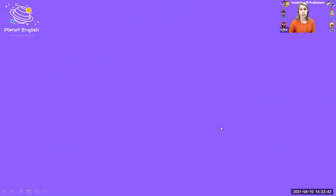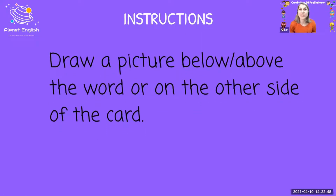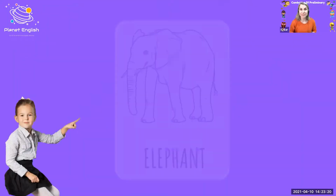The next thing that we're going to need to do is draw our picture. Now I get to draw an apple. This will help me remember the word. You can draw it above the word, you could draw it below the word, or you can draw it on the other side. So that's what I'm going to do, nice and big. Here's my apple. Ta-da! My apple. Great. That's how you make them.